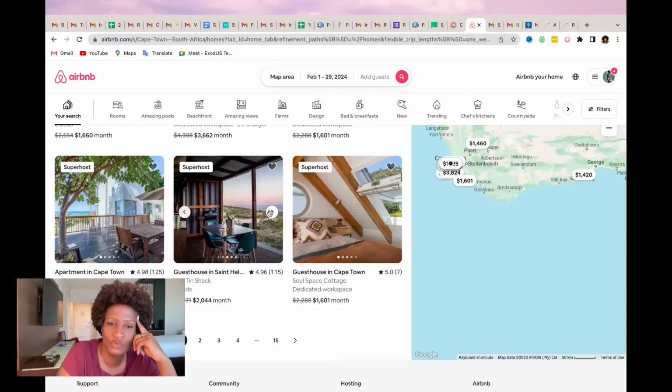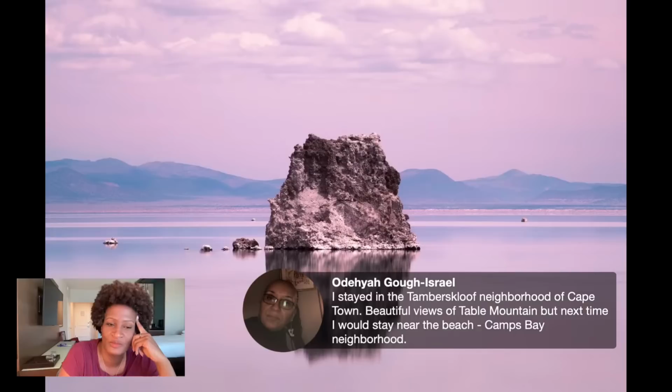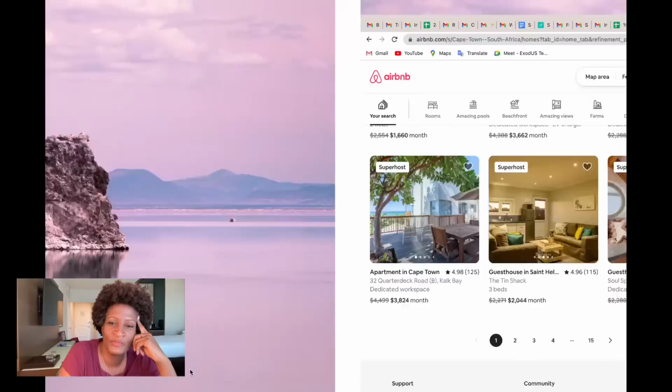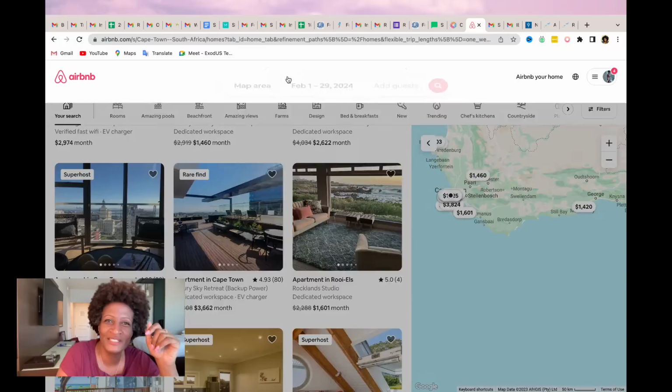Okay. I stayed in the Tamboerskloof neighborhood in Cape Town. Beautiful views of Table Mountain, but next time I would stay near the beach in Camps Bay. When I was in Cape Town, I hung out with a woman who was like, Camps Bay or nothing, right? She was like, listen, Rachel, we got to get to Camps Bay. Let's look specifically at Camps Bay.